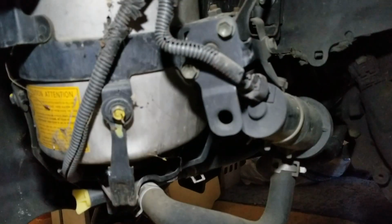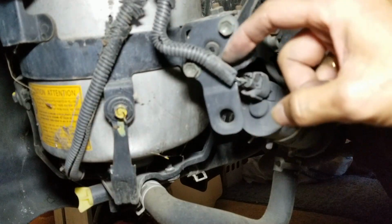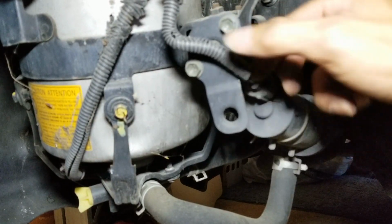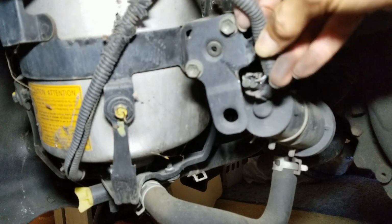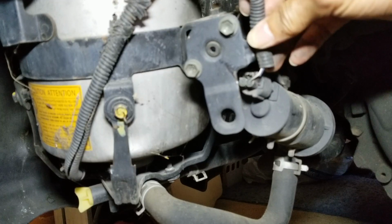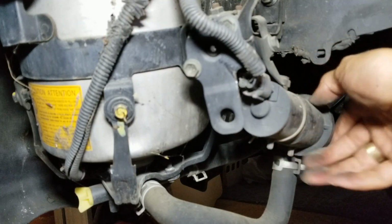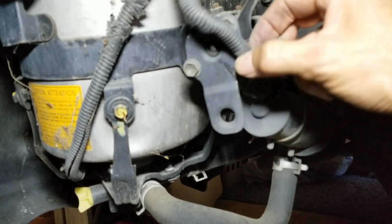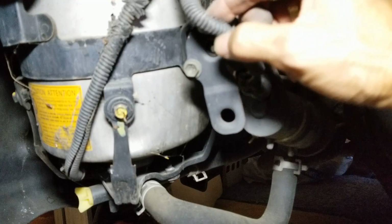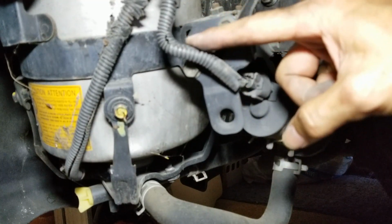All right, good news, guys. I think we found the problem. The problem is this connector got cut. You see? Luckily, when my buddy bought me the pump, it came with the connector. So I'm not going to change this pump. I think the pump is still good. Just the impact, I guess, cut the wire.